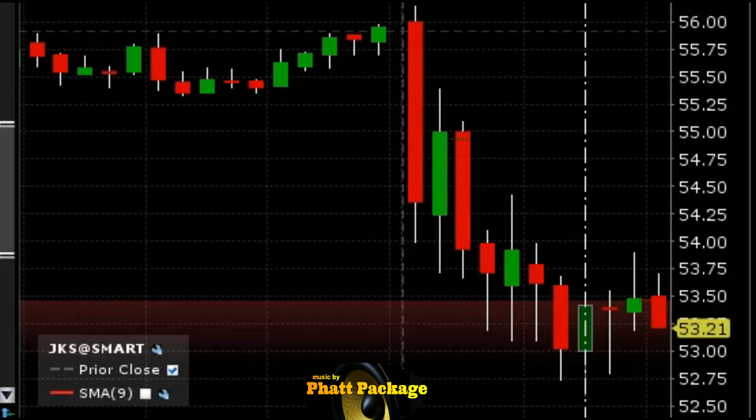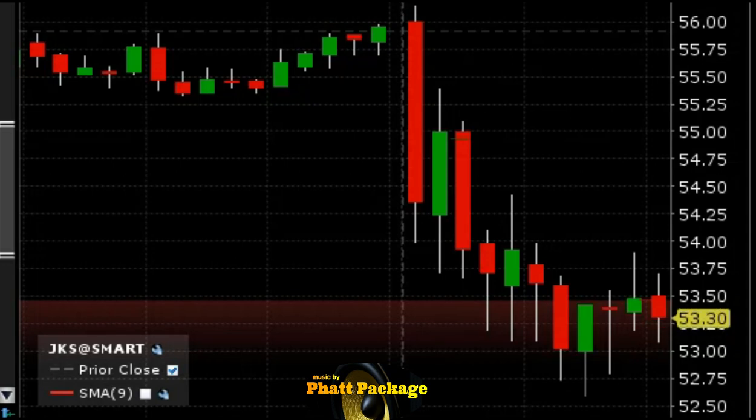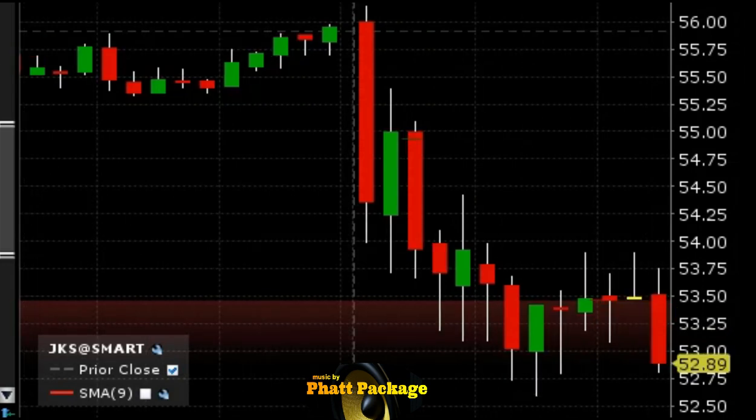So we think it's just going to drop right back down to low of day. Target's going to be around the 52.50 area. All right, here we go. We might take it once it cracks 53, because I've had a couple of good-sized losers this morning, so whatever I can get back, I'm going to get back. But I'm hoping to get this down to 52.50. That's going to be my target, where I'll be pretty happy about it. Stop loss will be over the 54.30 area.